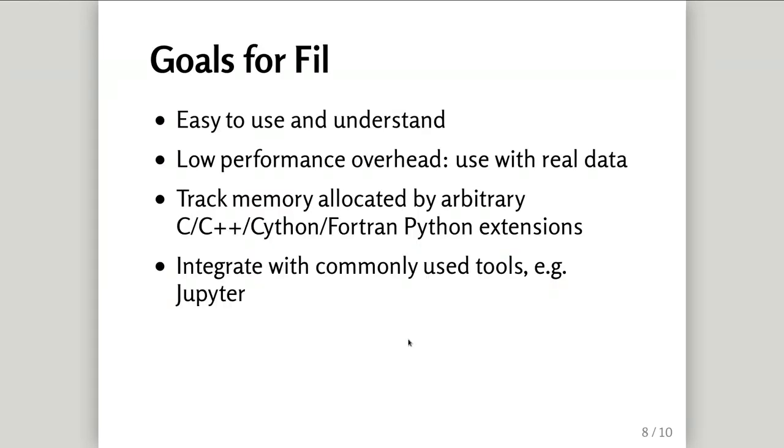The goals for Fil are to make it easy to use and understand. I want to have low performance overhead, so you can use the real data. Track memory allocation by arbitrary third-party extensions, so C, C++, Fortran. I want you to be able to profile it and integrate with tools like Jupyter. At the moment, it's doing pretty well on these goals. There's more to do, but I feel like it's quite useful as is.